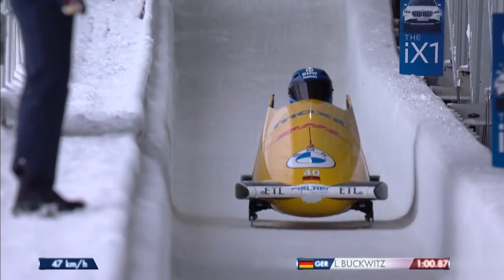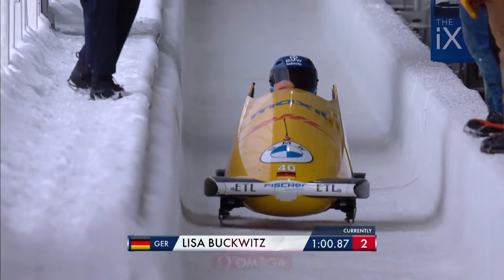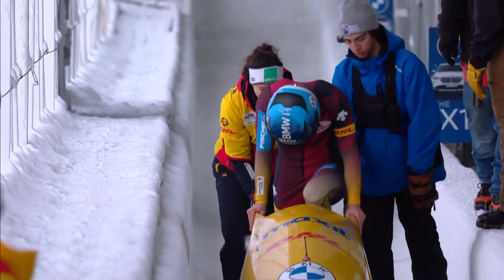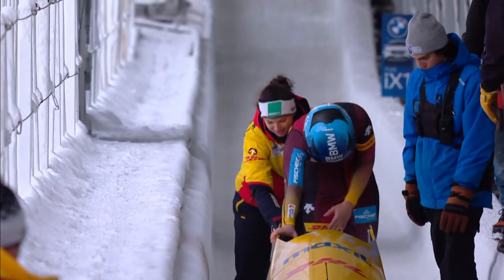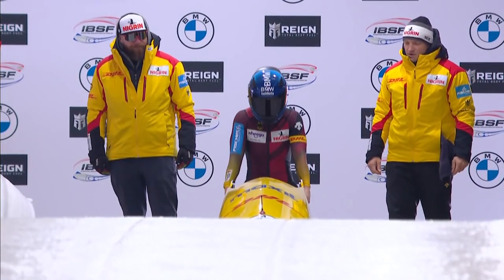Absolutely. Ducks ahead. And there is her brakewoman, Nayla, who was in the back of the two-man sled, or two-seater sled. She got a grand as well. They didn't split it. So 60.87, 24 hundredths behind the leader, Kaylee Humphreys, and ahead of Cynthia Appiah and Kim Kalicki. Yep, right now she's sitting in second.